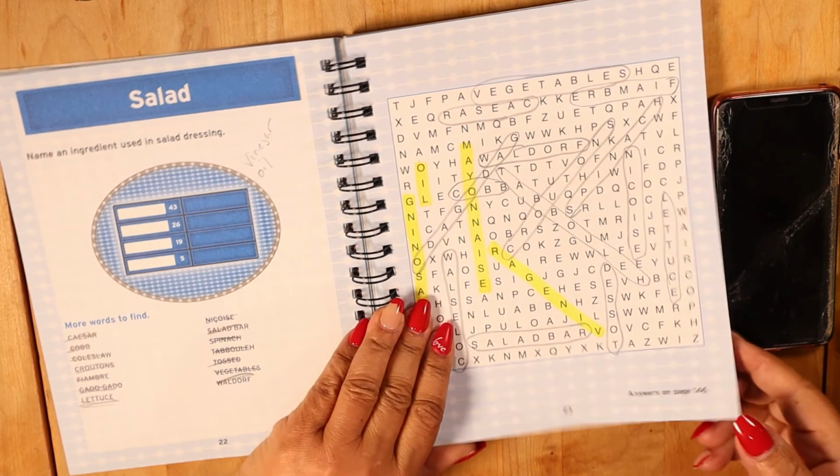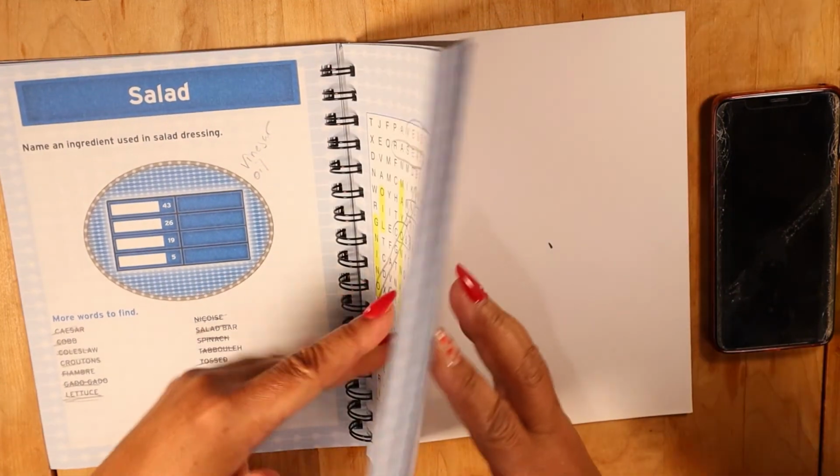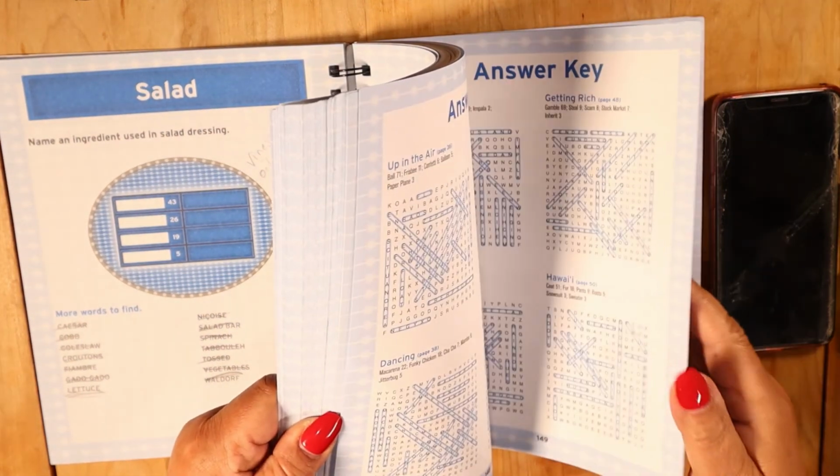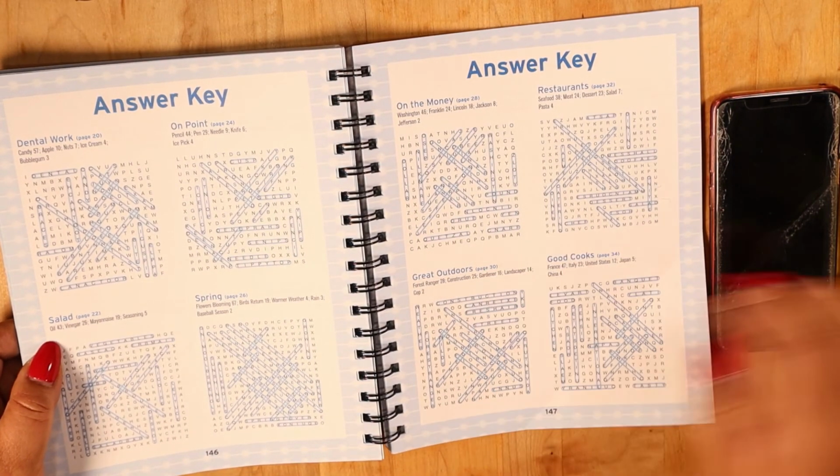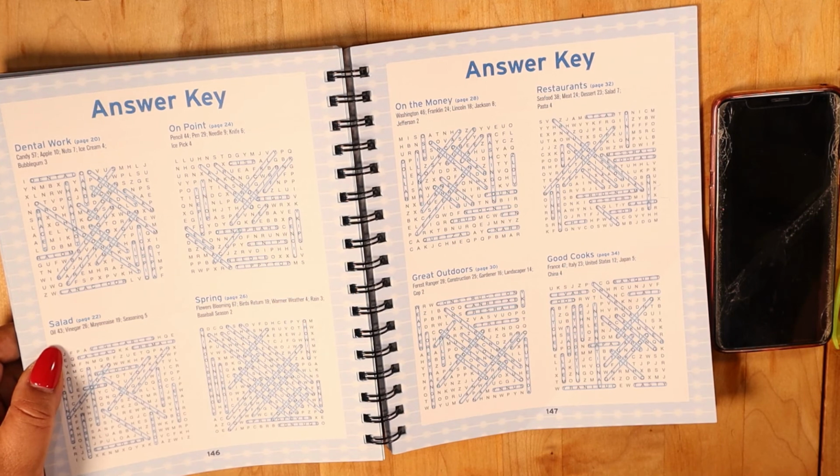Now, what was the number one answer? Let me just look at the answers again. The number one answer actually was oil. Let me write that down. Oil, vinegar, mayonnaise, and seasonings.